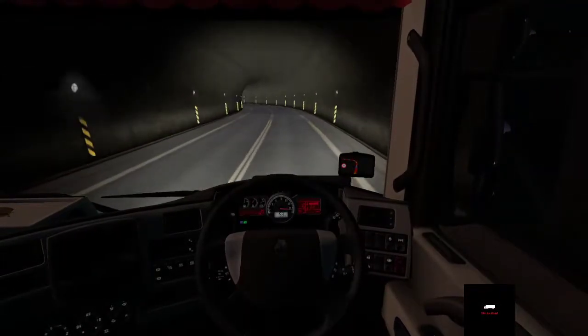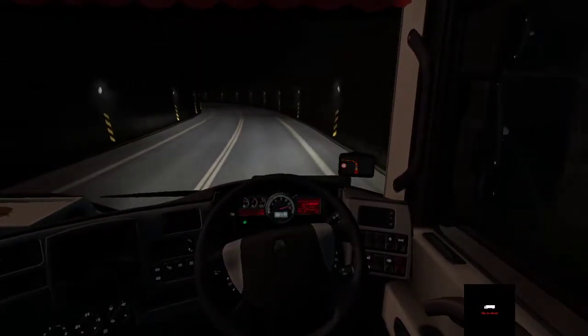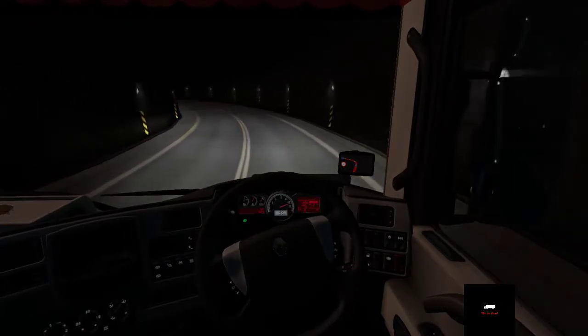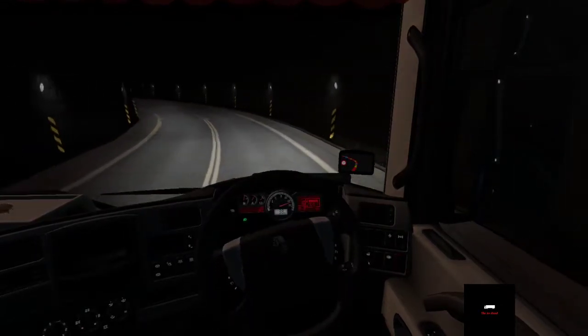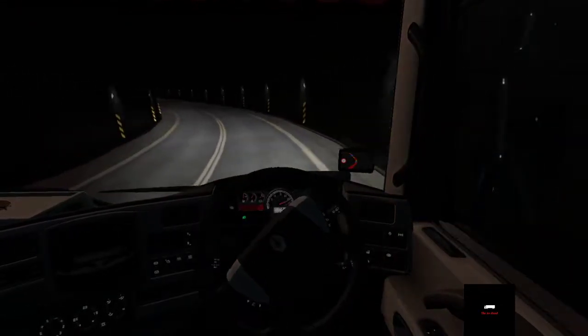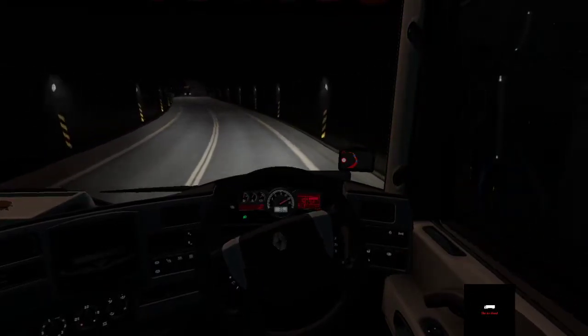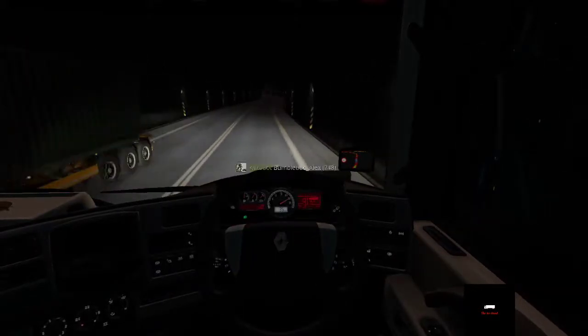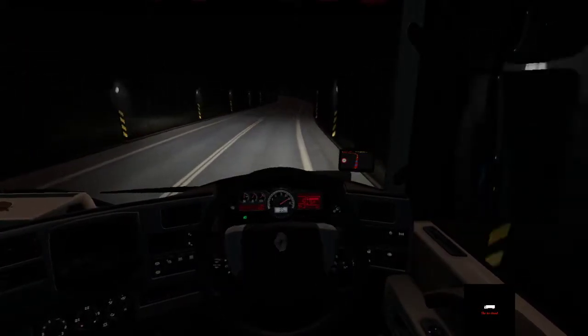So when the sign says 60, that's 37 miles an hour. Another Renault driver there.